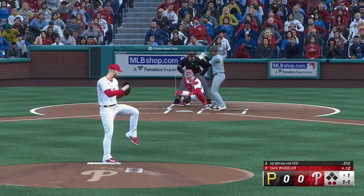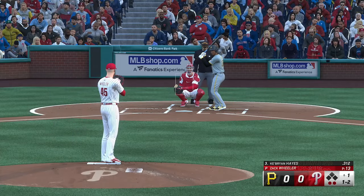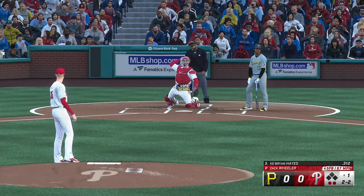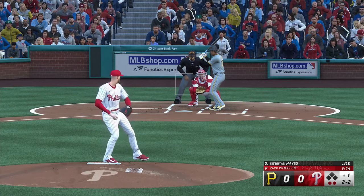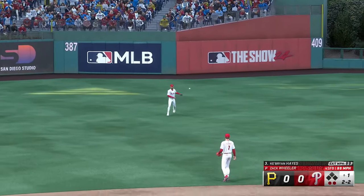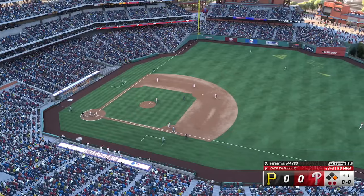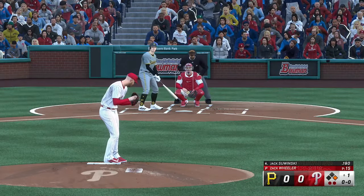Two outs. Swing and a miss. And a count one and two. Two strikes. Just missed. Swing and a base hit. And that extends the inning. Batting fourth, the left fielder, Jack Suwinski. Jack Suwinski now at the plate.